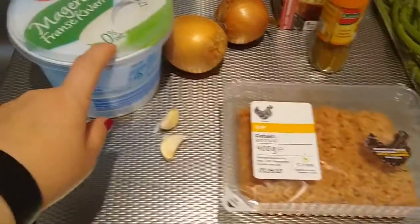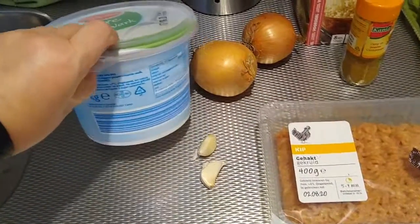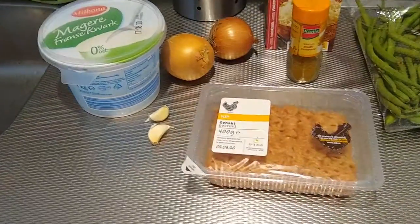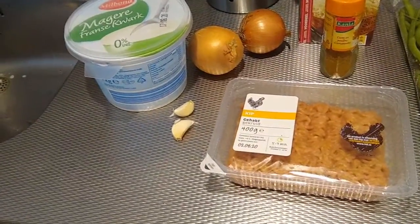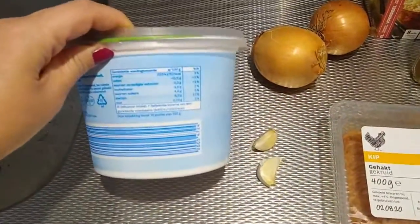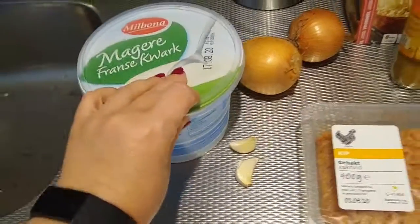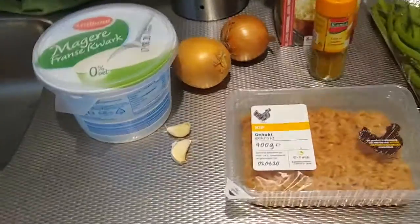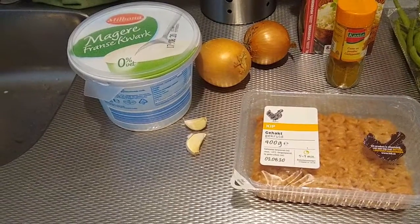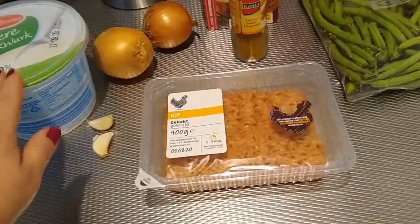Now, you can use fat-free cream cheese or quark or yogurt even, but it will make the sauce a little watery. If you use full fat, you will get a thicker sauce. But the calorie difference is just so enormous, because this per 100 grams is 52 calories, which is very reasonable. When you look at real cream cheese or real creme fraiche or sour cream, 100 grams, I think, is like 200 calories or more even. It's ridiculous. So that's why I use this stuff.